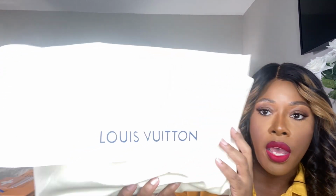even the little to and from little hanging tag to go on the gift bag. Like no stone was left unturned. When I tell you everything, girl, I can't stress that enough. The thrills and frills are just there for this bag. Everything just immaculately beautiful. This is the dust bag, thick, sturdy dust bag. Beautiful, okay, girl.